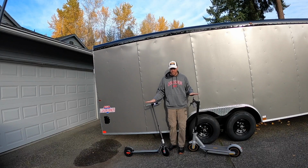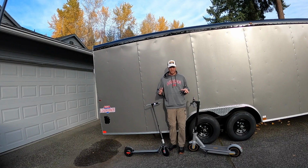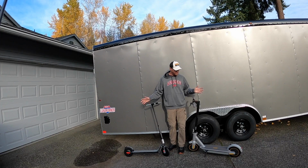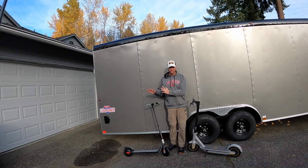Although I own both of these, I paid for these out of pocket, so I could do these reviews and of course have them when we're out and about on our trips, car shows, out in the RV, or just whatever use. I am going to go with the Ninebot before I go with the Unagi, and the reason is this just has a much more comfortable ride, and I'm not too concerned about saving that extra few inches that the Unagi does.